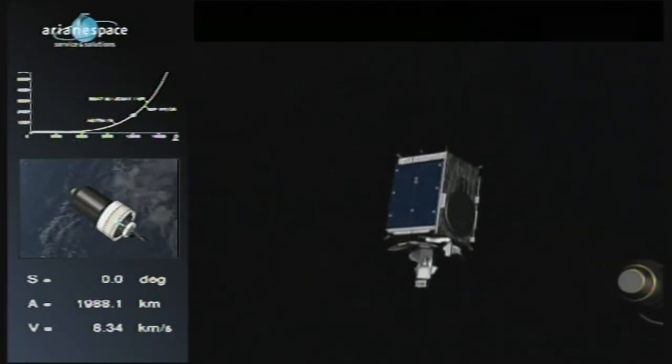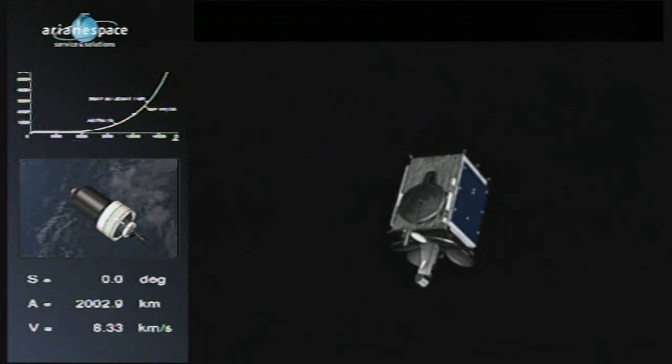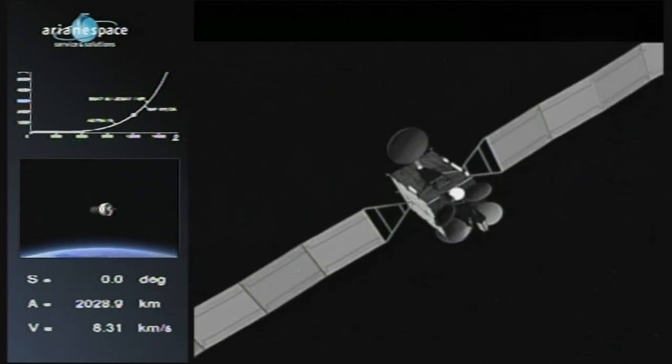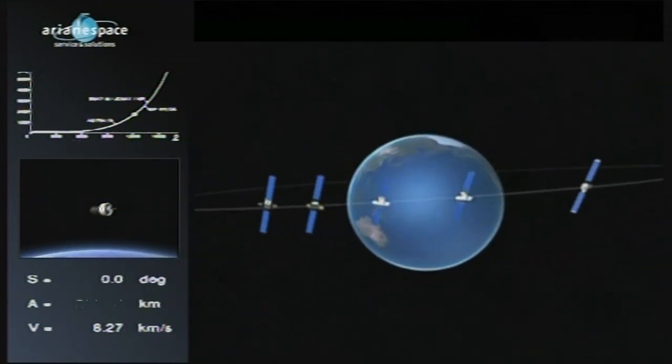The rocket has taken the satellite up to a provisional orbit. It continues under its own power. Only later will it reach its final orbit. Further satellites will be launched soon.